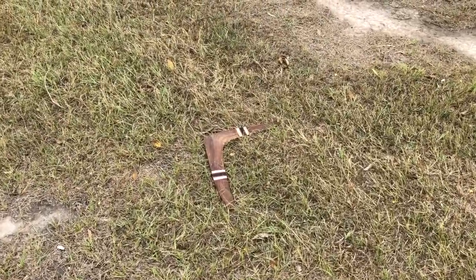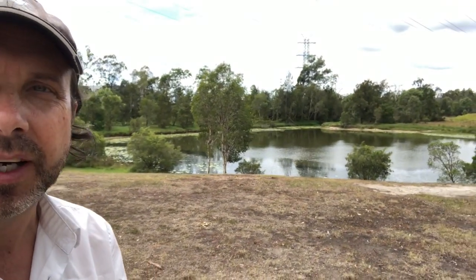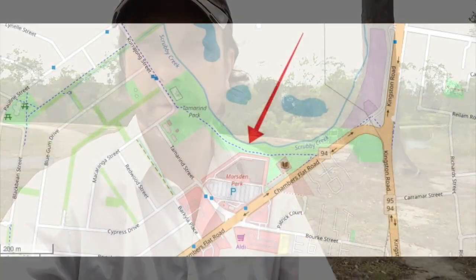And while exploring this park, I've come across someone's discarded or lost boomerang. So it's an interesting example of what has happened to Scrubby Creek over the decades of human interference. Though we've got this nice parkland now and these nice lakes, it is an artificial environment. There's nothing natural about this. But anyway, we'll move on. The next place we'll go to is just behind Marsden Library. So I'll see you there.